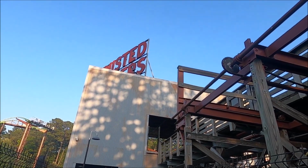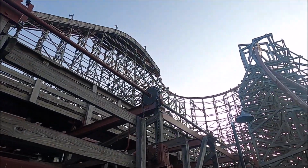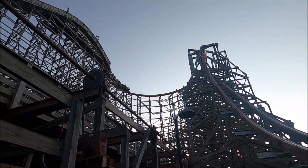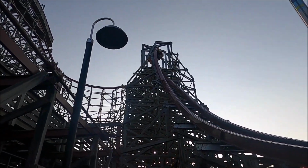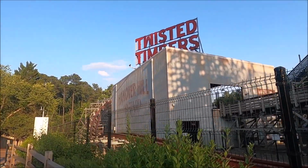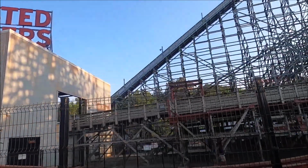I just got lifetime ride number 100 on Twisted Timbers. This is my 8th day at this park. All of them have been full days. My low for a day is 8. Today has been 15. As I said, my low for a day was 8. That was my first day in 2021. I did 9 on my first day this year. Those are the only 2 times I've done fewer than 10.